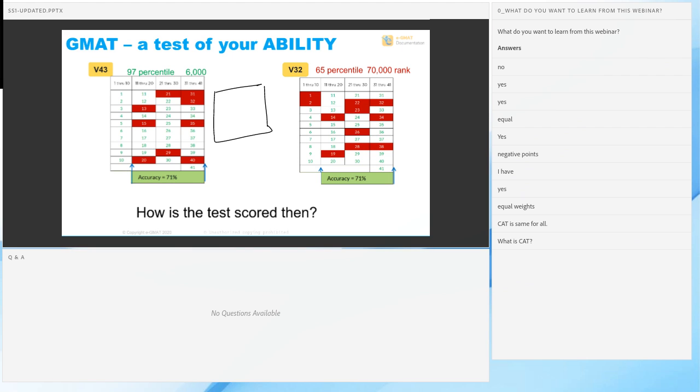Now, let's say you make a couple of careless mistakes on CAT. Is there a way to make up for those mistakes? Can you make up for a couple of careless mistakes by solving some difficult problems correctly? Can you do that? No, you cannot. On the GMAT, can you do that? If you make a couple of careless mistakes? Yes.